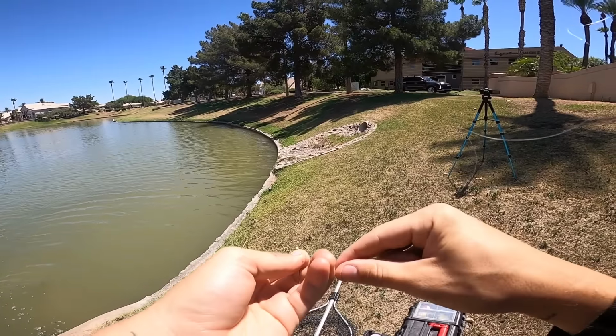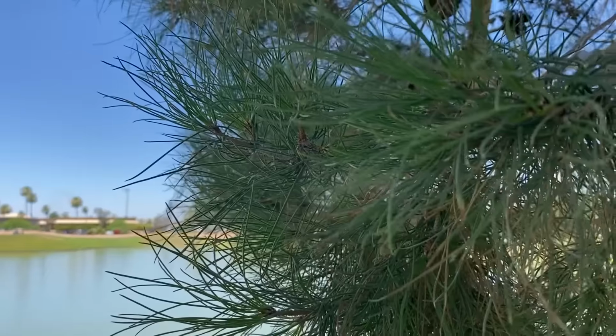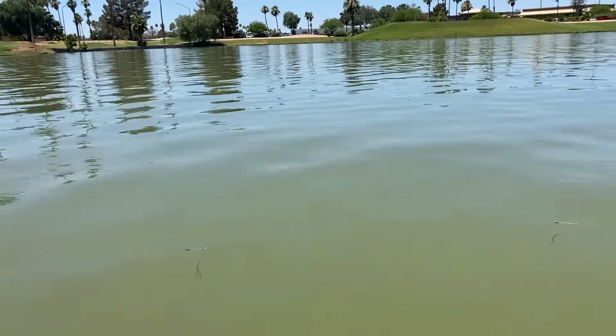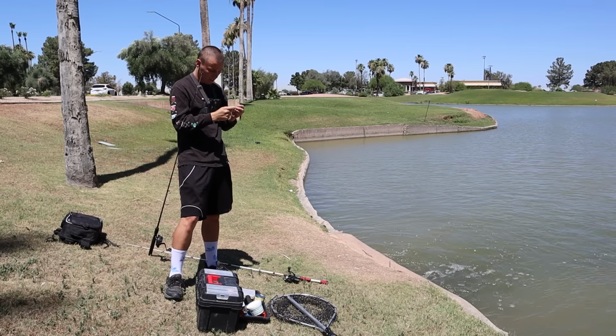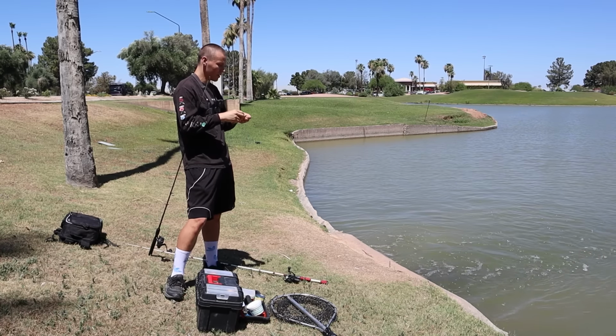We're going completely weightless, 4 pound line, size 6 hook. That's a very gentle presentation. Even finicky fish are probably not gonna have a problem with this, but these fish don't really seem like they're cautious right now. They're kind of going everywhere eating.